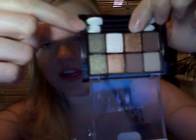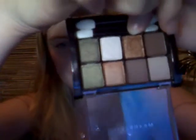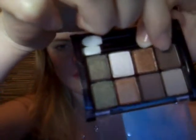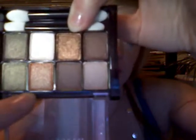So you get a really pretty olive green here, a frosty white, a shimmery bronze, and this is a slightly shimmery brown, and it has, right there, gold shimmer in it. And this is a slightly shimmery taupe color, a matte medium brown. This is like, I guess you would call it a bronzy shade. It has a little bit more copper in it though, very metallic shade. And this is a sparkly, or rather shimmery olive green. And they just make some really pretty color combinations. I can swatch these on a couple fingers for you.